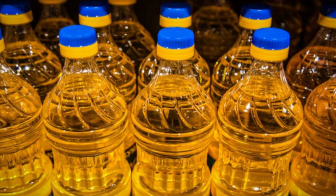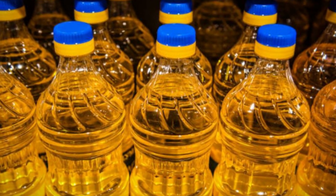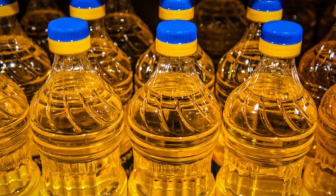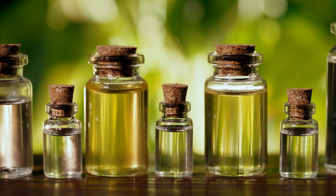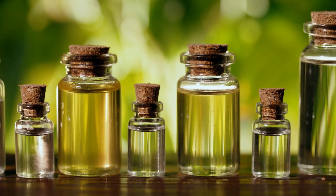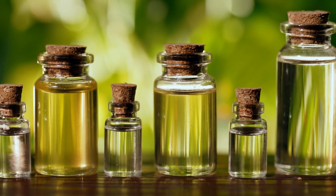Quick storage hack. Keep your oils in a cool, dark place around 70 degrees Fahrenheit. Sunlight is your enemy here. It makes oils go rancid faster. And here's something most people don't know. If you see a dark bottle on sale, grab it. Dark glass protects the oil better than clear bottles.